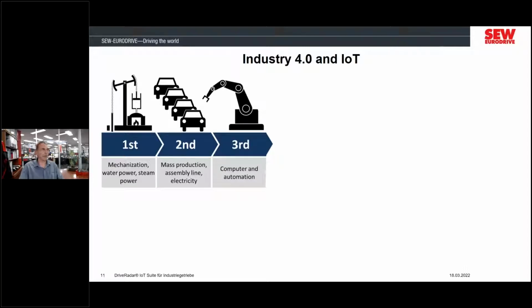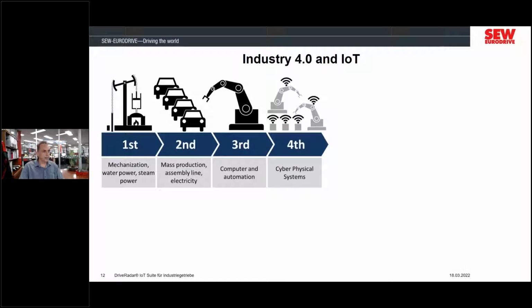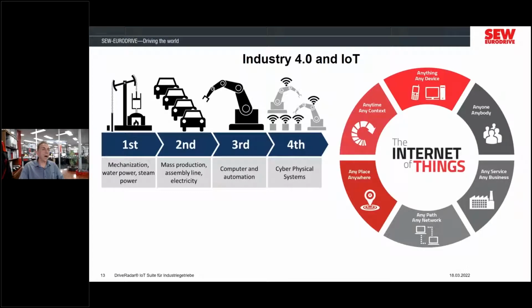So basically the automation of production lines. And last but not least, the fourth industrial revolution, Industry 4.0, are cyber physical systems. And this can be absolutely anything from augmented reality to the Internet of Things. So that means the Internet of Things is actually one small part of Industry 4.0.